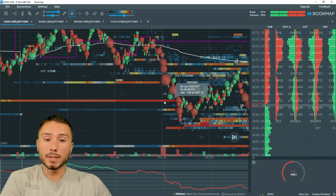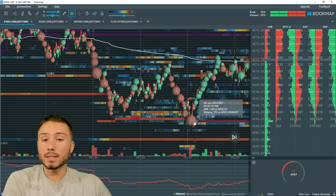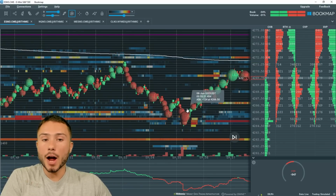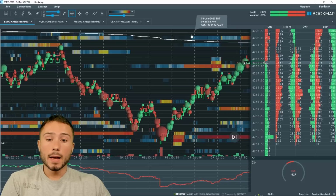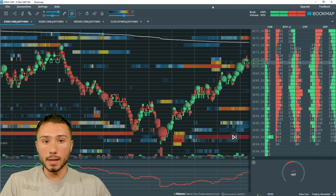So my main analysis for this trade was how the bids stepped in at the low, we lacked downside continuation, and there were a bunch of trapped sellers at these lows, formulating a possible reversal to the upside. As soon as I see this at 9:56, I hit a market order and I get in immediately. So now I'm in long.